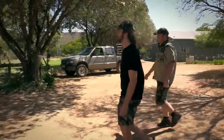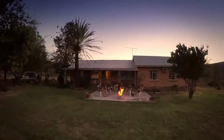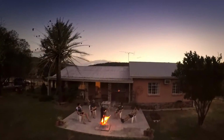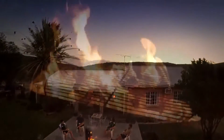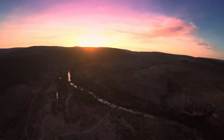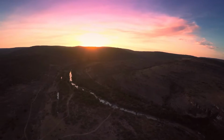We met up with Nico Els, the PH who runs East Cape Bushveld hunting, and after a long day of travel, we discussed the plans for the next day's hunt around the fire and then spent the night at the lodge. We awoke to an incredible sunrise the next morning, and after an early breakfast, we headed off.